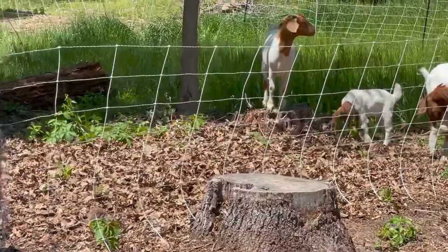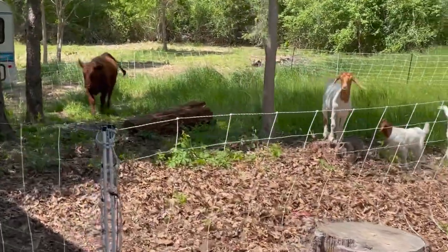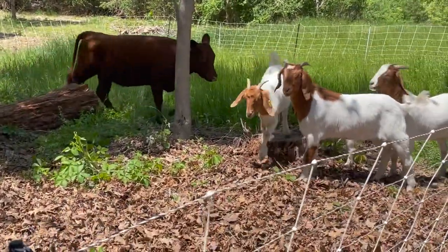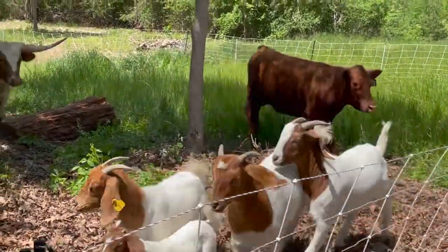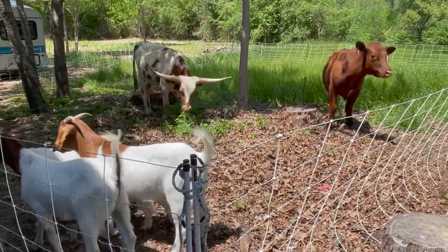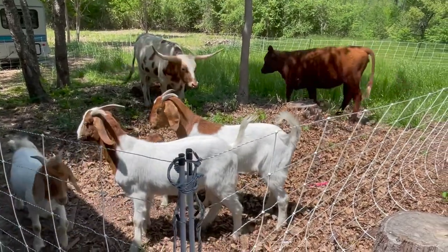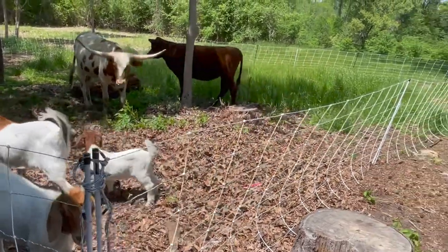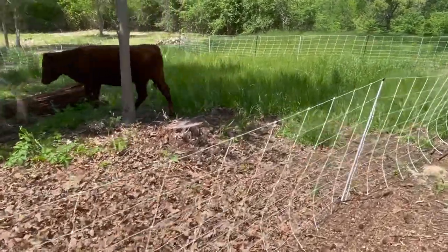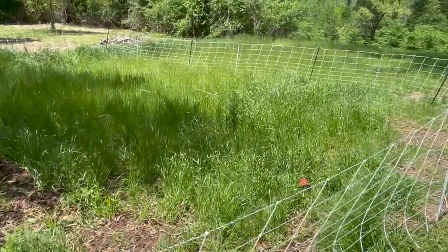All right, guys, finally made it down the driveway. Here they are. They made it where they're supposed to be, in this area here with the goats. I'm not sure the goats like them very much, but they'll get used to each other. So here's how this works. They'll be in this net for, I don't know, a day or so until they eat out all of this grass. Then they eat it down, and then we'll rotate it to the next.